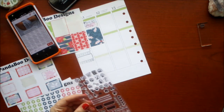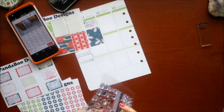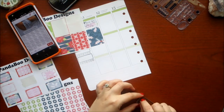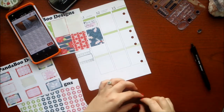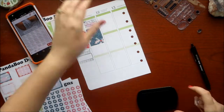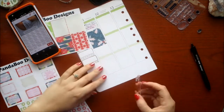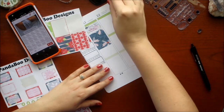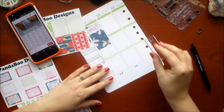No, but I do have the little weights. So I'm going to pull that one. I'm just setting my stamps aside because I need to clean them when we're done. So, yeah. I am actually going to go ahead and put a little weight on each day.